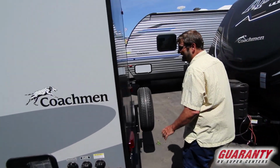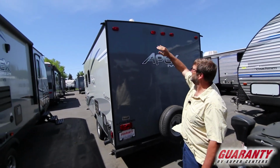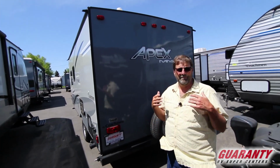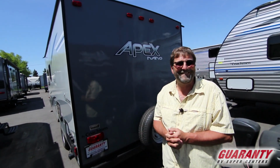Okay, and in the very back, the last thing I want to point out is that we've got a nice crowned effect to this ceiling. It's got a good arc to it. That's going to give you some water runoff, and it makes the trailer last longer, which is what we would want. We want a trailer that's going to last a long time, right?